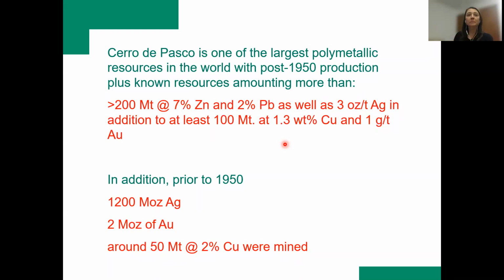And prior to that, 1,200 million ounces of silver and 2 million ounces of gold have been mined, and accompanying the silver and gold were 50 million tons at 2% copper. So having said that, as you will see, those elements, zinc, lead, silver, copper, and gold, are distributed in different mineralization stages. And this talk is very focused on the evolution of the deposit, but if we put the lens of geometallurgy, which I'm doing now, you will see that there are some elements which I have put in bold in the presentation, which might cause some problems.